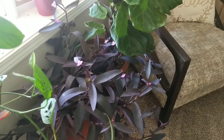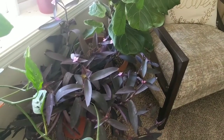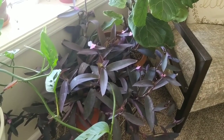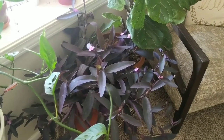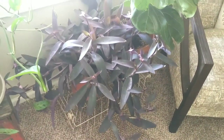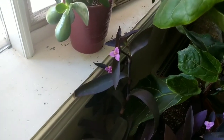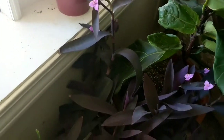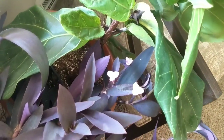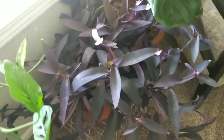My purple heart Tradescantia, this came from my grandfather and was literally down like it was nothing. I ended up cutting it all back, and over the summer it pushed out all this. This pot was nearly empty, and over the summer it pushed out all of this new growth. And look at those cute pink little buds. So pretty.